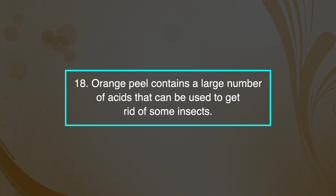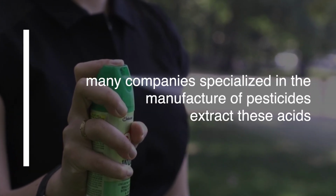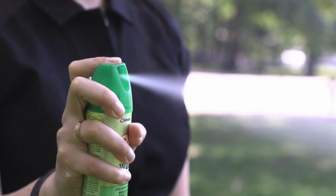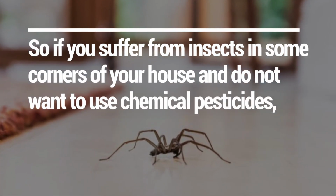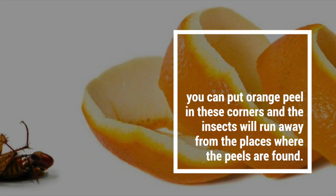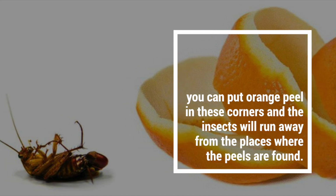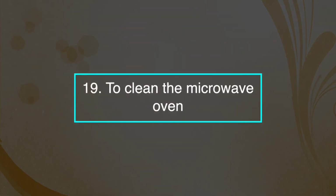Number 18, the orange peel contains a large number of acids that may be used to get rid of some insects. Therefore, many companies specialised in the manufacture of pesticides extract using these acids. So if you suffer from insects in some corners of your house and do not want to use chemical pesticides, you can put orange peel in these corners and the insects will run away from the places where the peels are found. Number 19, to clean the microwave oven.